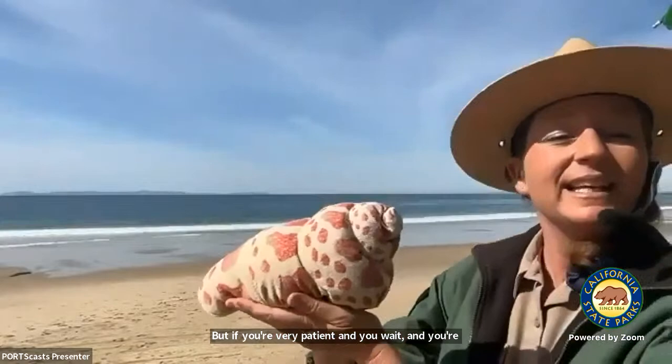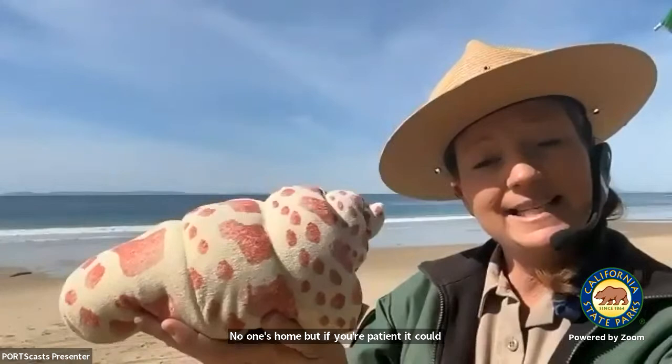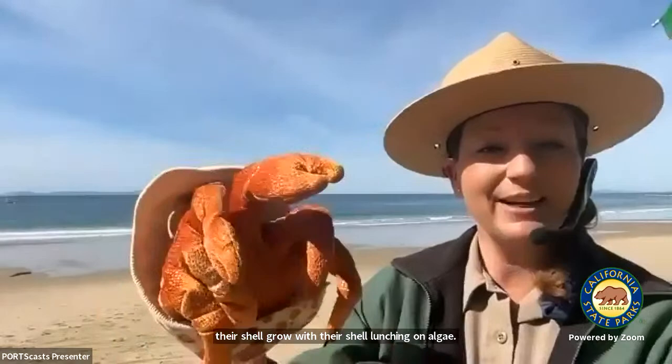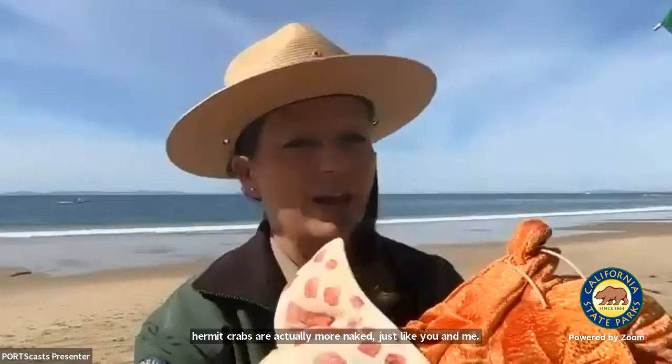Now, at first glance, this could be just an empty shell, right? No one's home. But if you're patient, it could wiggle and it might be a sea snail, right? Sea snails born with their shell, grow with their shell, munching on algae. But if you're very patient, it could become a hermit crab. Now, hermit crabs are actually born naked, just like you and me. They don't have a shell. So they have to find an empty sea snail shell and crawl inside.